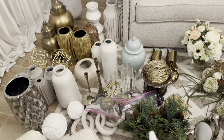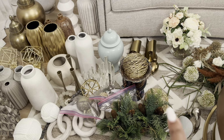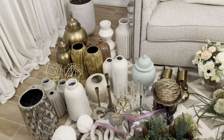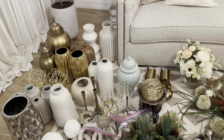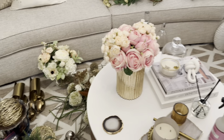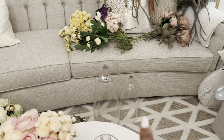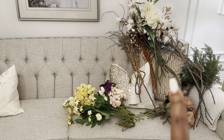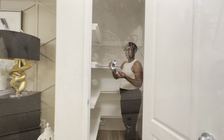And like I said, I did go ahead and purge a lot of my decor in the earlier clips. So this is what I have left, these vases here. Most of these are vases and little accessory pieces and things like that. I still need to find a spot to put all of my florals because those florals are just a pain in the butt to store. So for now, I'm going to put those out in my office until I can figure out where I'm going to store those.